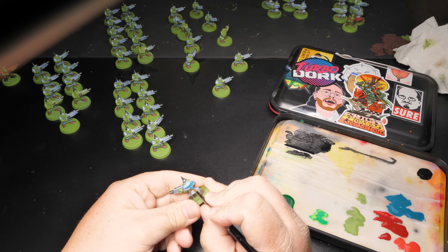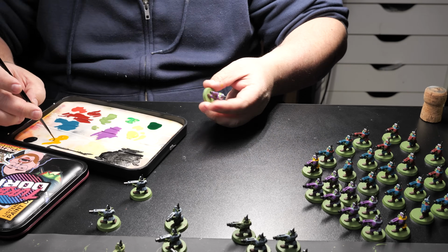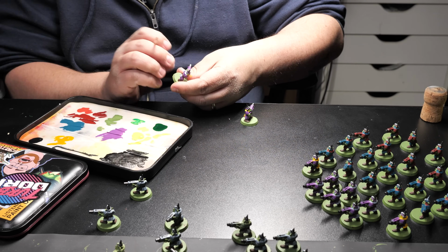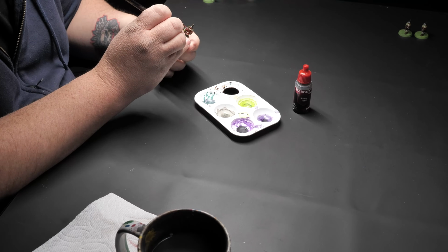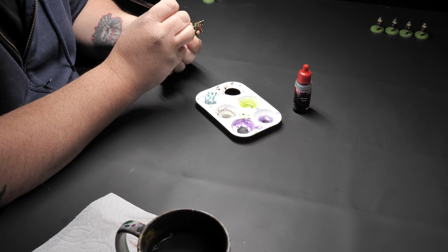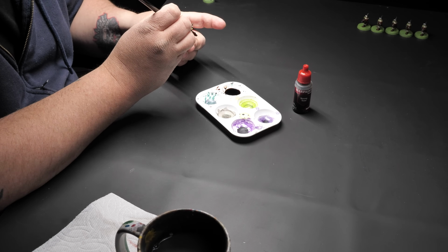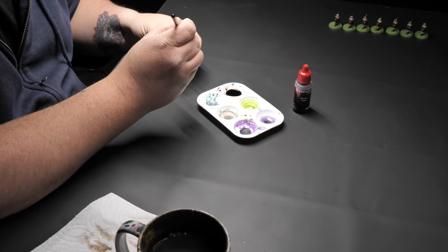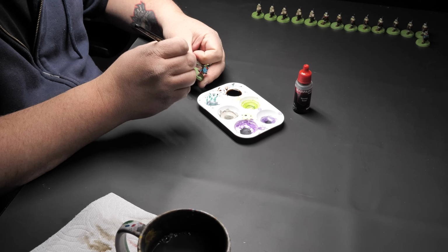After the base coats go down, I will come in with some Army Painter Strong Tone and coat all over. Strong Tone is so great and does a fantastic job at sitting basically where you put it on the model. And it's not quite as strong as Speed Paint or Contrast, but it has similar qualities in that it just sits in the recesses and kind of stays there. So a healthy helping of that on all the models, and we can kind of move on to touch-ups.